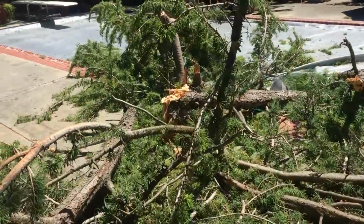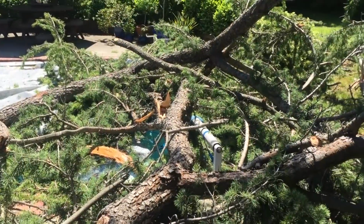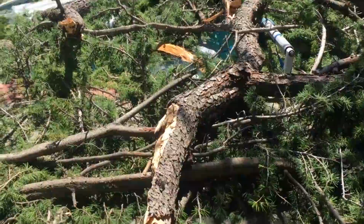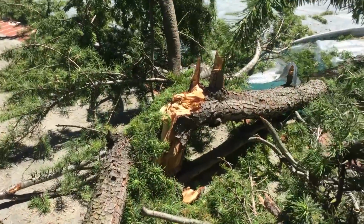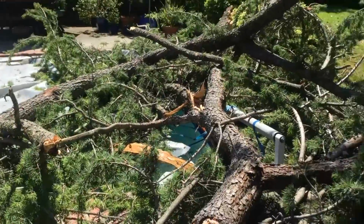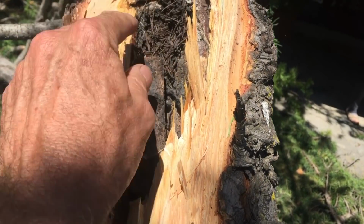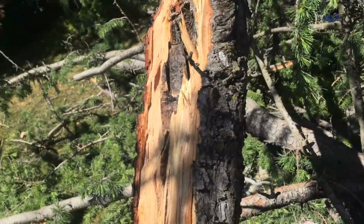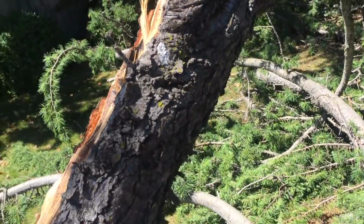So the tree fell onto the edge of the pool, and like I said before, the kids were all playing right here in the shallow end. He put the pool cover back on, and this limb broke the pool retractor. There's that one little spot of decay that I spotted, and if you look around the right, you can see where there was an old wound or an injury or something. It's kind of hard to see, but that directly is associated with that internal decay spot there.